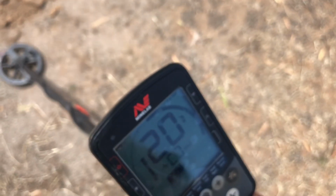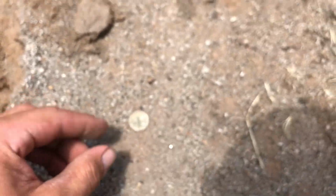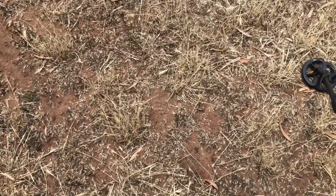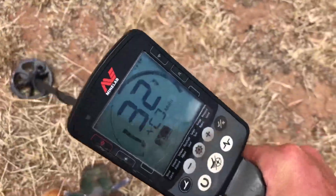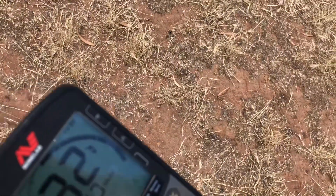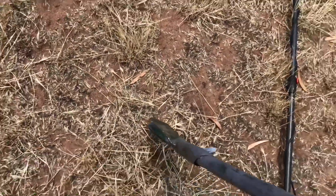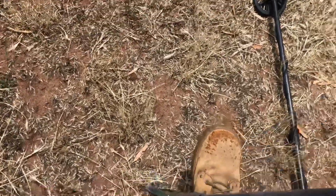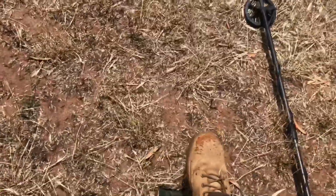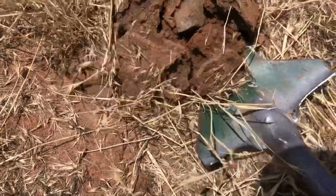Another 27-28 here, not far down, so I'm going to guess it's another 2 cent, but we will film it just in case. Sometimes you get tricked, but it does sound like a 2 cent. Nice and loud, sharp signal. So I just gotta find where it's hiding here. They like hiding sometimes, but there we go. And I can see already that is indeed a 2 cent.